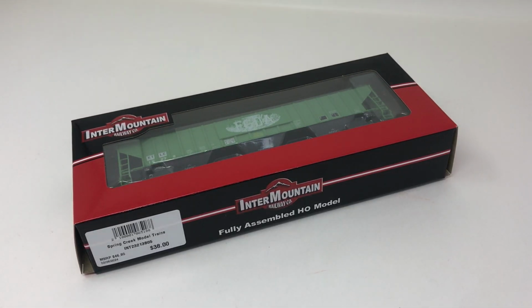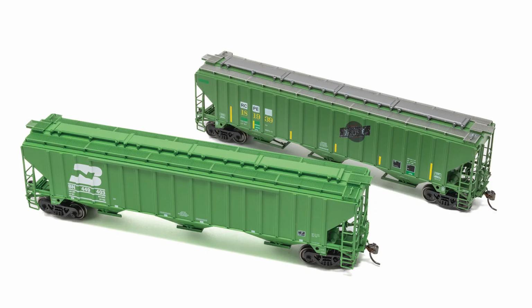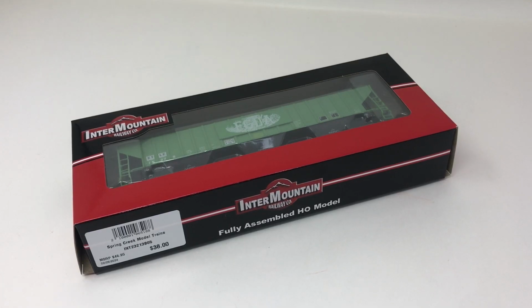Today, InterMountain's Pullman-Standard 4750 cubic foot capacity 3-bay covered hopper. This was the second model from InterMountain and was released in mid-1993, their first being the Canadian cylindrical hopper. So this has been around quite a long time, but a lot of things have changed in the 3 decades that it's been on the market.